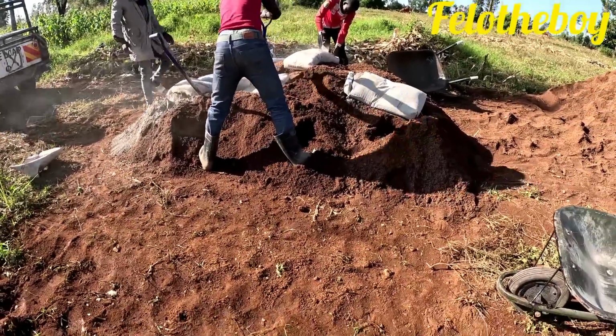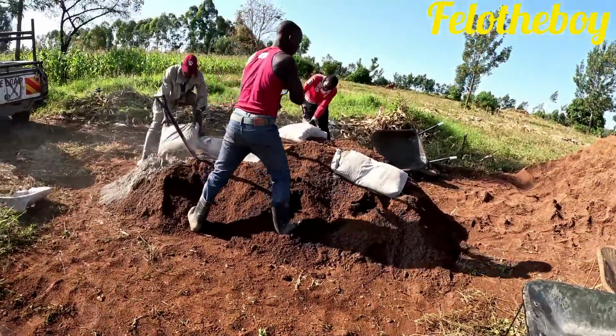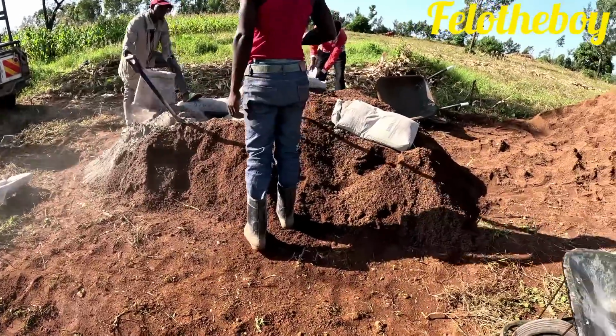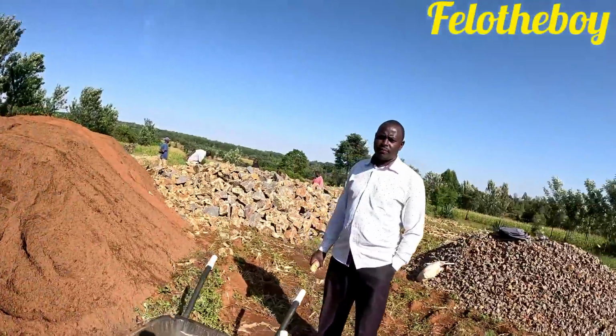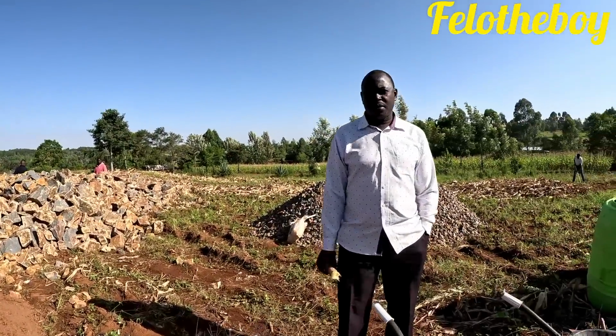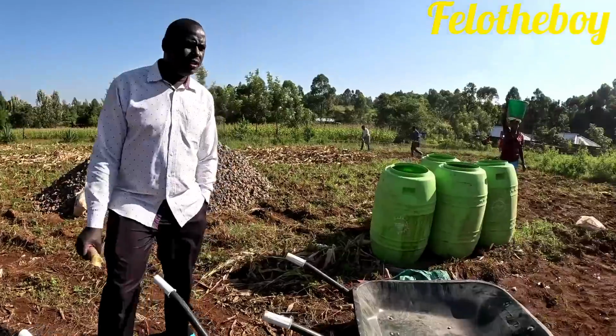So guys, we are telling them that at least one bag should give us 30 blocks, at least, and a maximum of 33. More than 33, that's not a good ratio. Yeah, it's very weak.